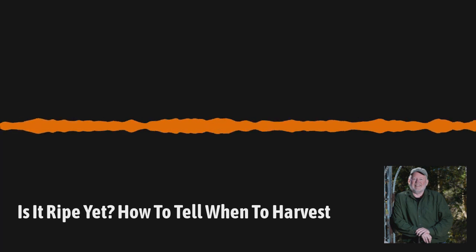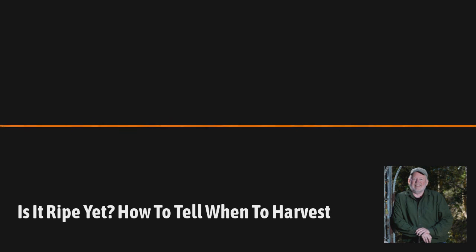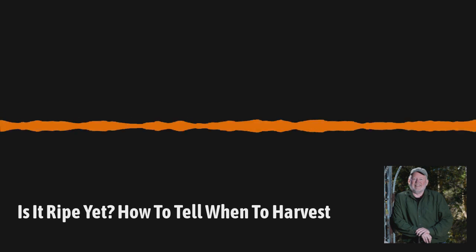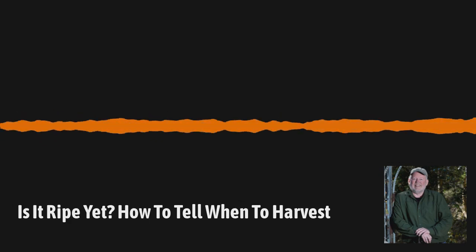I do the same thing with okra because okra is one of those that, again, you have to be picking every day, if not every other day. And you want them while they're still small and tender before they get a little too large and woody. So I'll just snap them off and snack on them right there in the garden most of the time.